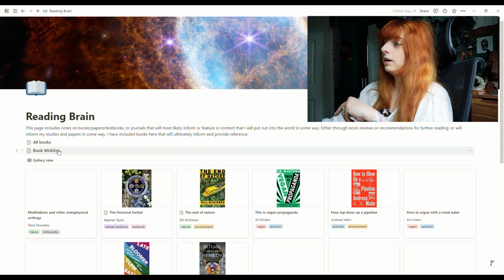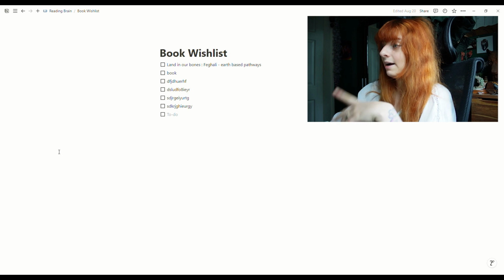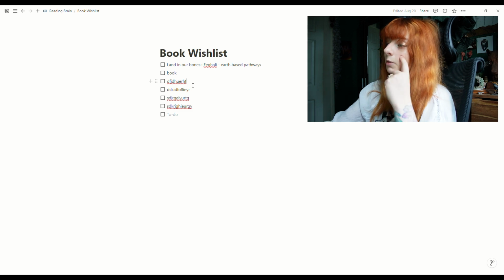And when there are books that I want to read and there are books that I want to buy, I am putting them slowly all in a book wish list. And again, I started this like this morning, so I've made nonsense because I haven't put much in my wish list at the moment.